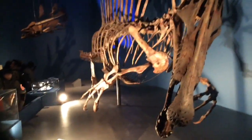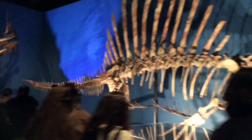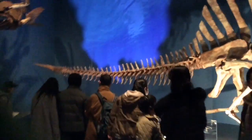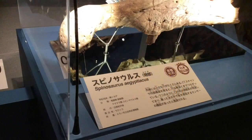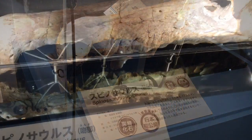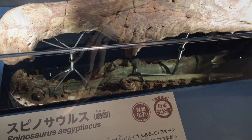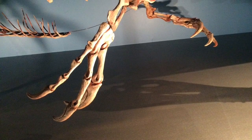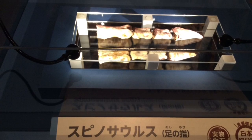And this is the Spinosaurus. He is like 3 meters longer than the T-Rex. And they think he swam. They had this extra exhibit of his skull with a mirror under it so you could see how they found it with most of the teeth missing. I took a picture of his back feet so you can imagine the webbing between them as he swam.